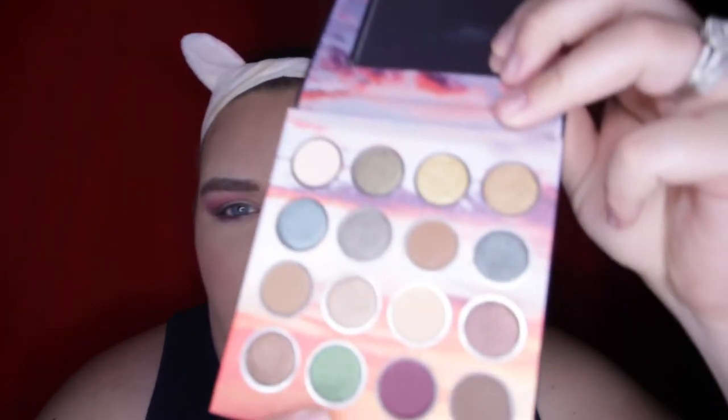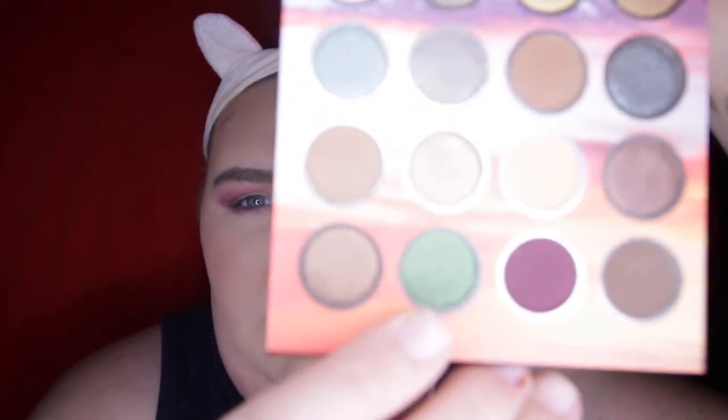Okay, now that I have the purple under my eye, I'm going to go back in with that same smudger brush into that green, almost like an emerald shimmer shade. Can't really see how green it is here, but it is pretty green and I like it a lot. Going to go in with that and just do that on the outer corner of underneath my eye.